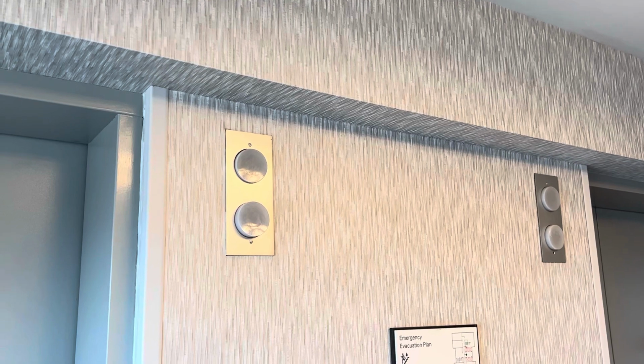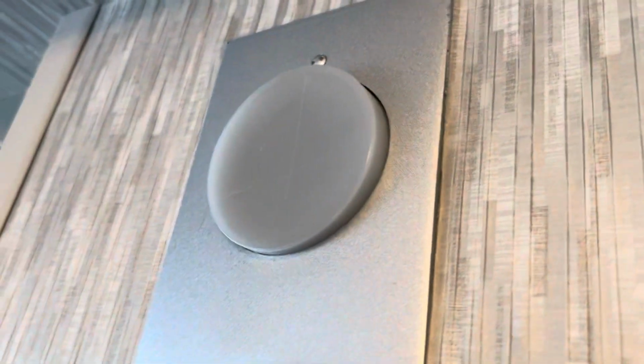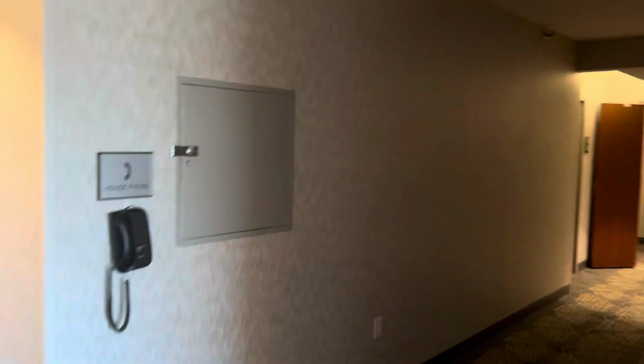Okay, just look at this one. This one's about to pop out. Look at that. What's taking so long for a club lounge? These take a while. Well, anyway, let's look at the view of the hallway. This is what the hallway view looks like.